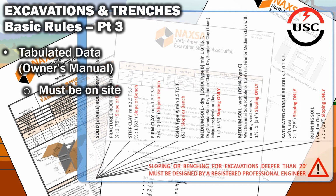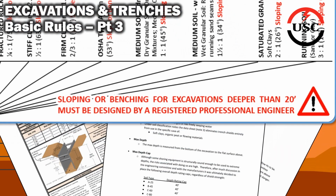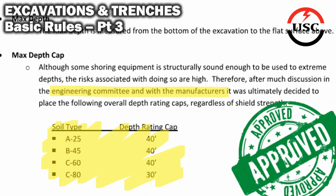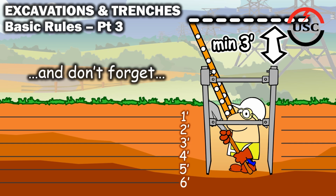Now, regardless of which type of protective system is used, even when it is benching or shoring, anything deeper than 20 feet requires the design and approval of a registered professional engineer. This is another reason why it is so important to have that owner's manual or tabulated data on site whenever that equipment is being used. If that manual says that the trench box can be used at a 40-foot depth, then this is more than likely because a registered professional engineer has approved it. In a case like this, that manual is now the design and stamped approval of that registered professional engineer. And before we leave the discussions regarding the 5-foot depth, let's not forget our requirement for access and egress.